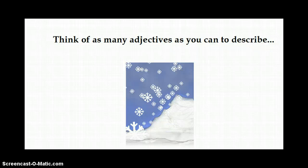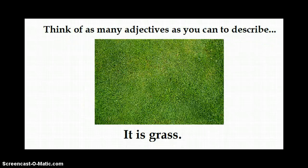Alright, did you think of some adjectives? You should have, because any words you use to describe snow are going to be adjectives. So I thought of some. White, cold, fluffy, wet, heavy are all words you can use to describe snow. So you probably had more than I did, hopefully. Maybe you had some different ones, maybe you had some ones that are the same, but you would be writing adjectives.